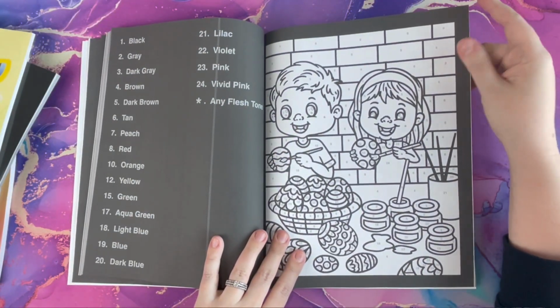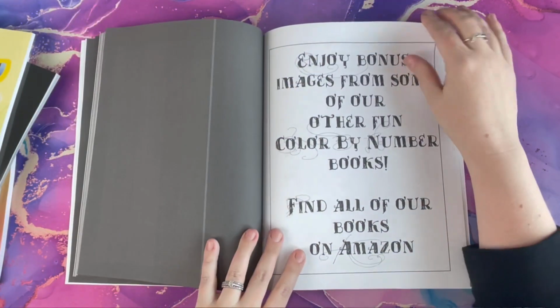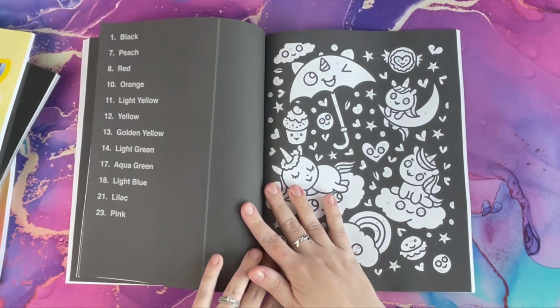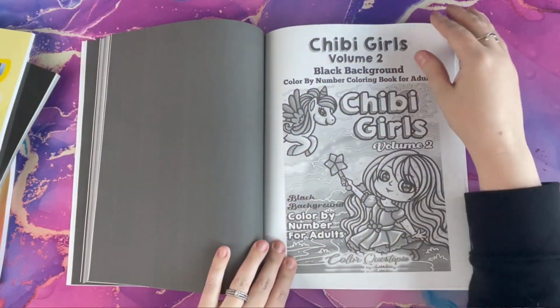Oh, that's cute. The kids painting the eggs. Happy Easter. Yeah, Kawaii color by number. That's the one I wish I got in a regular non-black background, but it's a really cute book. So is Chibi Girls Volume 2.